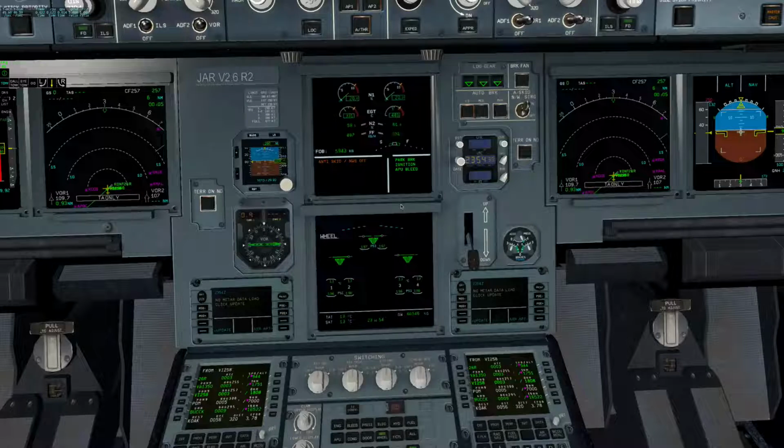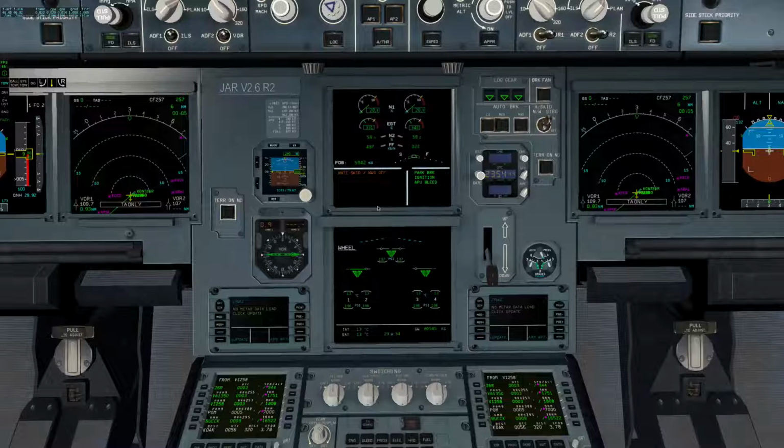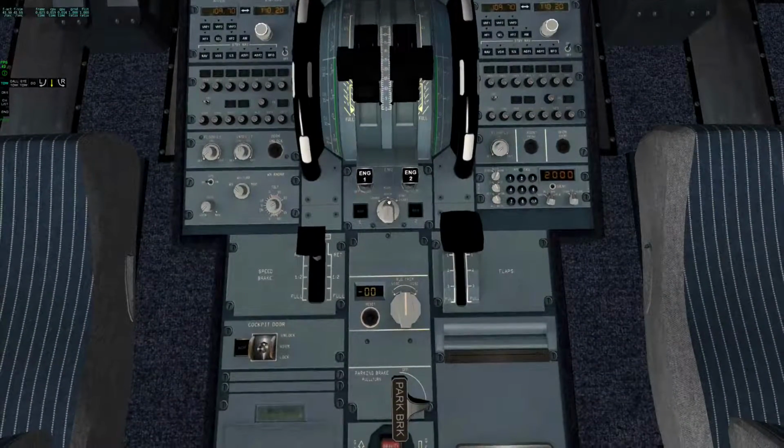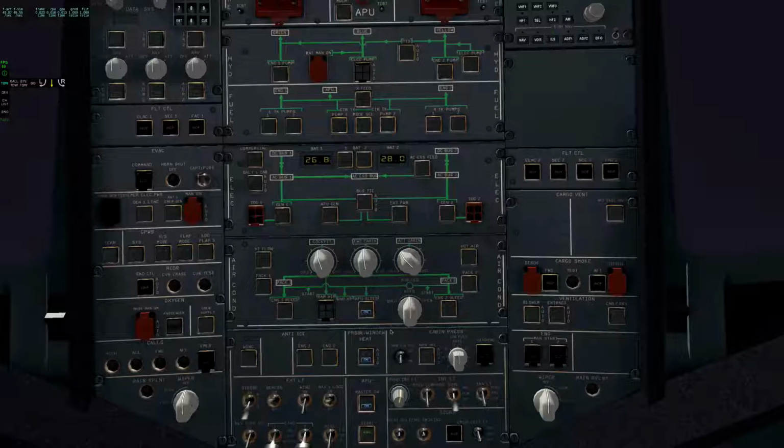Things are spooling up nicely. Okay, mode switch to normal. And we can turn off our APU. APU bleed can come off. Our electrical pump should now be off.